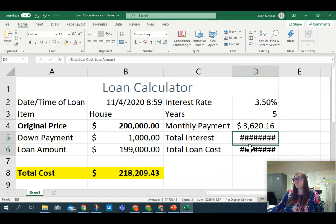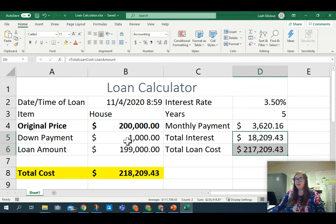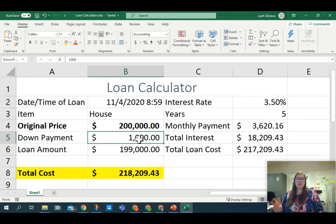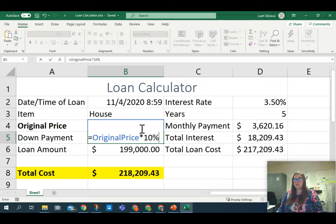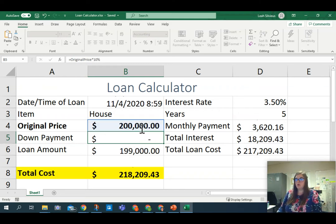So you can see I'm getting pound signs because my numbers are increasing. I'm going to increase the size of this column and that'll bring them in. Now, generally what they want you to do for a down payment is about 10%. So we can put in a number here or we can turn this into a calculation. I'm going to put an equal sign, and I'm going to take my original price and multiply it by 10% so I can know what I would need to bring for a down payment.